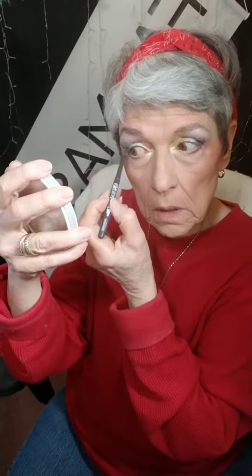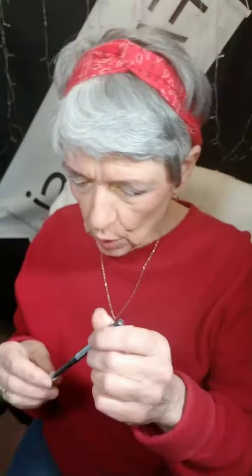Just smudging it out. I don't want any sharp lines. These are good tools too. You see me use these all the time. Q-tips. But these are not regular Q-tips. These are funny shaped Q-tips. They're pretty close. Okie dokie.